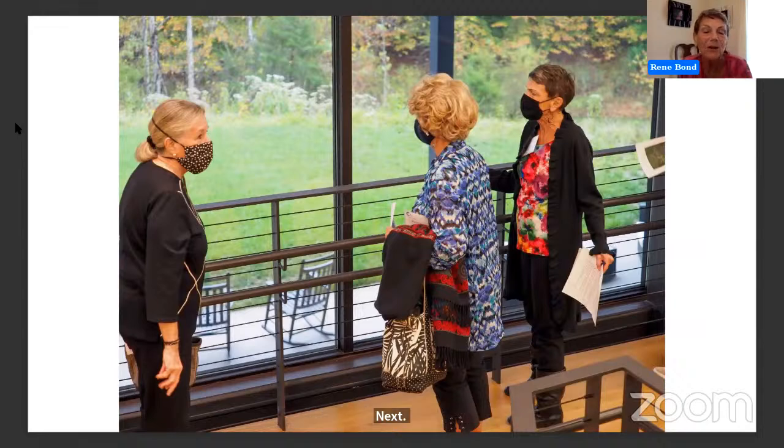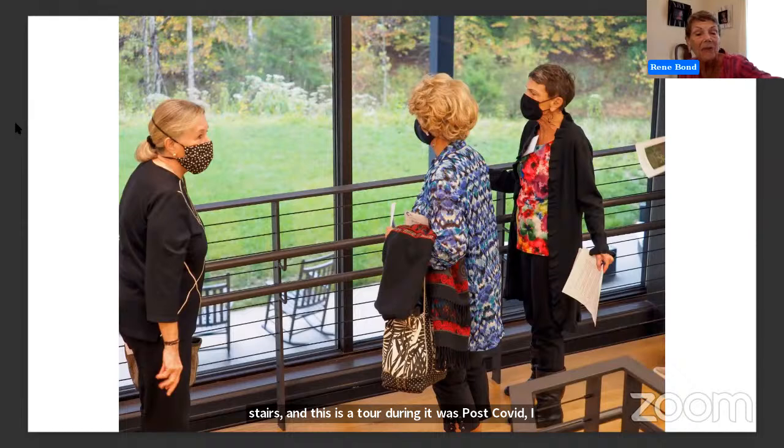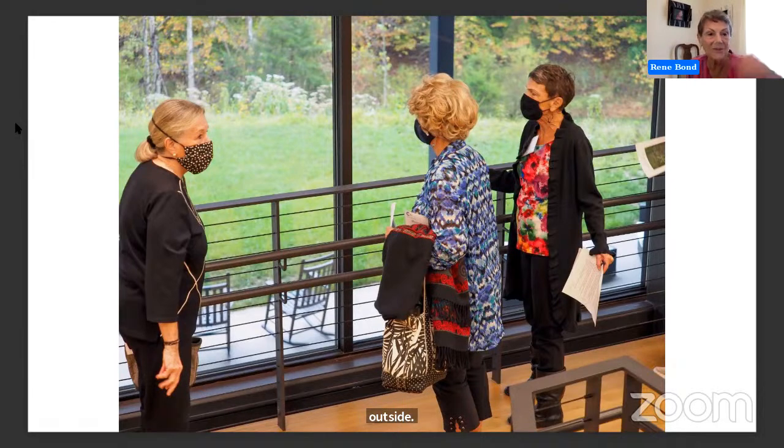This is looking on from the top of the stairs or the middle of the stairs. And this is a tour during, it was post-COVID, I guess, and you can look over there and see the outside, the deck, and then the hill that goes down to the pond. Next.